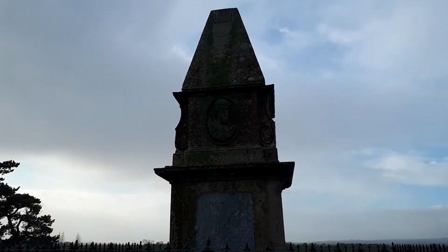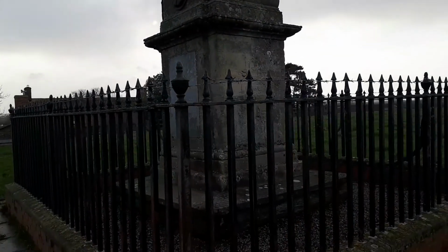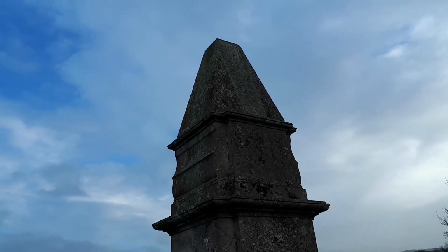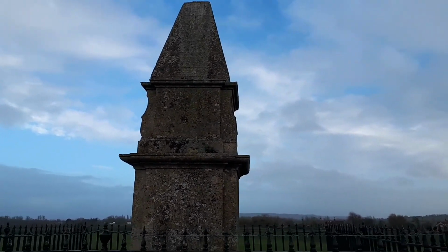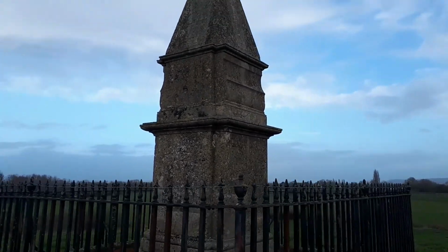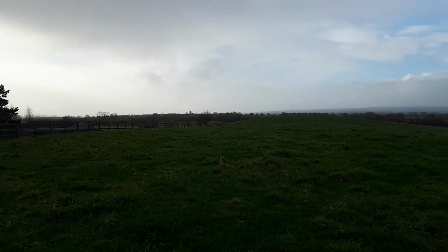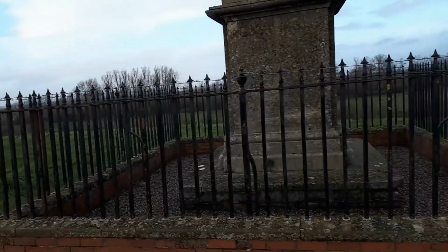King Alfred's monument. There's not much light about, so it's not showing up very well. It'd be really nice if there was complete blue skies. Well, there's a bit of blue sky over there. There you go, this is the area where Alfred and his army had fortifications. No, I think it was 878 they were here, if I remember rightly.